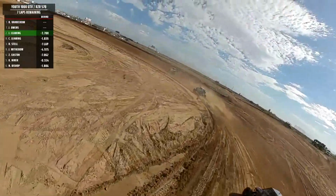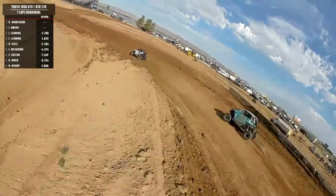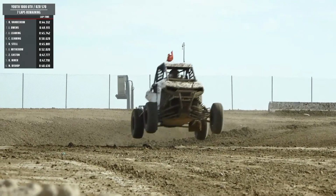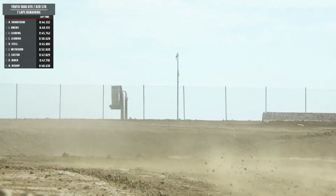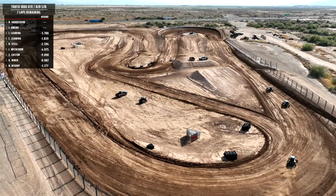That is in the RZR 570s, and I want to say we should be going to competition yellow this time by, man oh man, almost a 4-second gap back to second that RVB has built up over Jackson Lemming, and in about half a lap it's going to be completely gone.